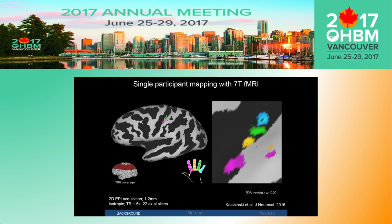So various groups around the world, including ourselves in Oxford, have shown recently that it's possible to map the fine-grained features of the somatosensory cortex, in this case the individual fingers, using 7 Tesla fMRI in individual participants. So this is an example of a finger map acquired from about 8 or 9 minutes of fMRI data from one participant in the scanner.